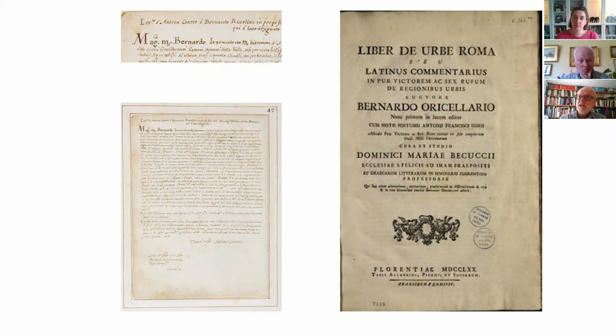Now, Bernardo Rucellai has quite an interesting pedigree in terms of knowing about architecture. His father, Giovanni Rucellai, was one of the great patrons of architecture in 15th century Florence, having built Palazzo Rucellai, the facade of Santa Maria Novella. And so Bernardo would have grown up knowing about architecture or being involved with architecture in some way. And we know that there's some evidence that he even made drawings himself. He was the brother-in-law of Lorenzo de' Medici, the Magnificent.